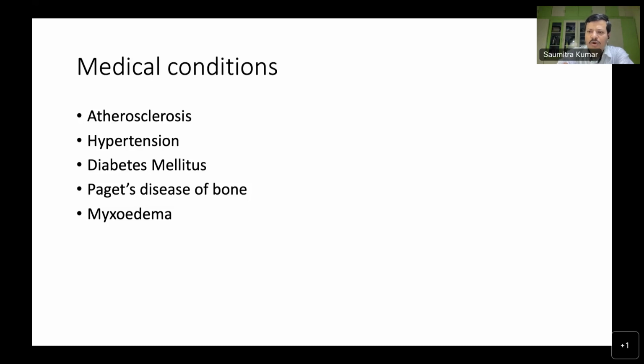Paget's disease of bone also causes limitation of blood flow. Similarly does myxedema, by increasing the connective tissue layer inside the blood vessels. So all of these conditions can also cause restriction of blood flow to the cochlea, and hence it can lead to cochlear hair cell loss, cochlear neuron loss, and auditory nerve loss, and so it can cause sensorineural hearing loss.